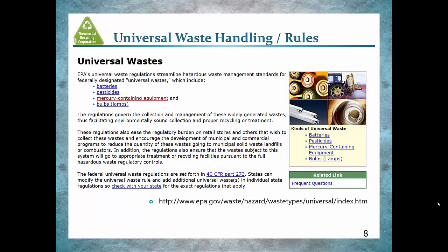I would ask you to brush up on that if they have any questions on what may or may not be in this mercury-containing equipment section of the universal waste.